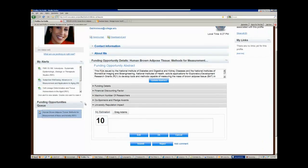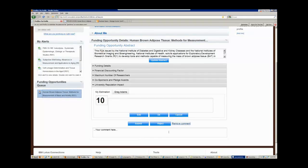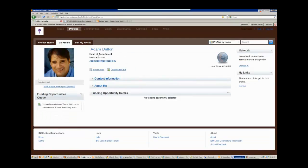In addition, Gail may elect to approve or reject the funding opportunity based on her estimates. She can add comments to support her decision. In this scenario, Gail reviews and accepts the funding opportunity and approves the request.